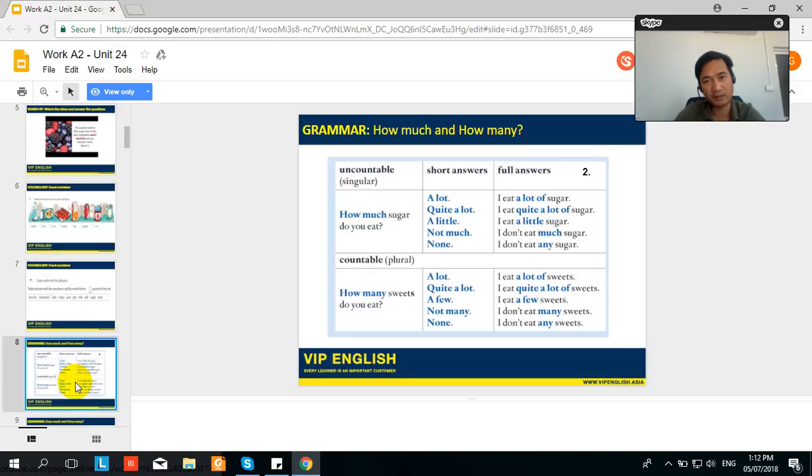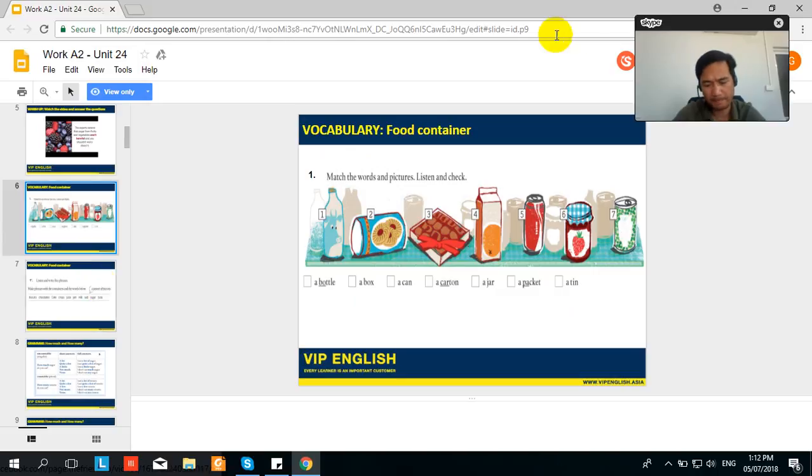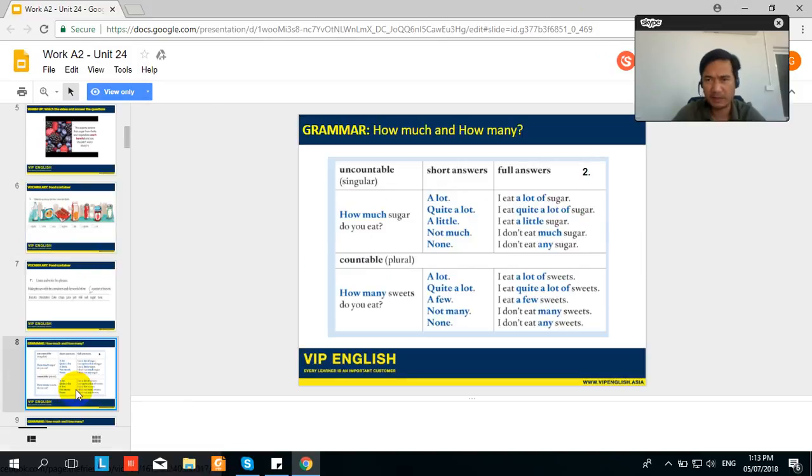A can of juice. Okay, very good. A box of jam. Very good.